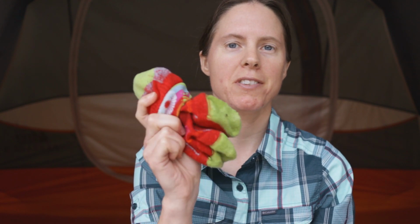As far as clothes that I was wearing, I do enjoy wearing the Darn Tough socks, so that is what I wore on this trip. I had 2 pairs, one pair that were on my feet, and then one set for a 6-day trip, since it's nice to swap out your socks.